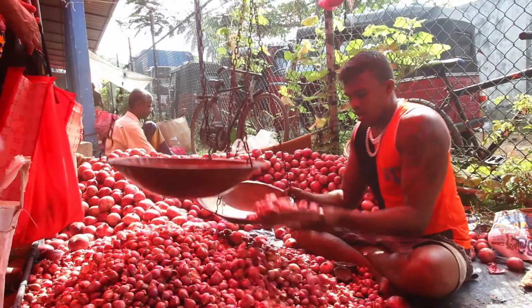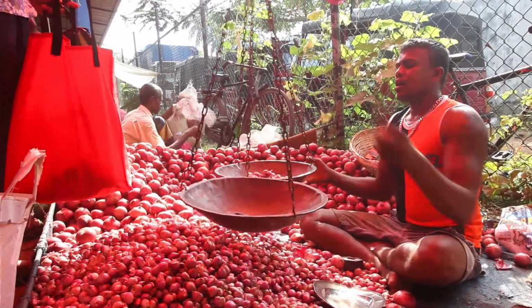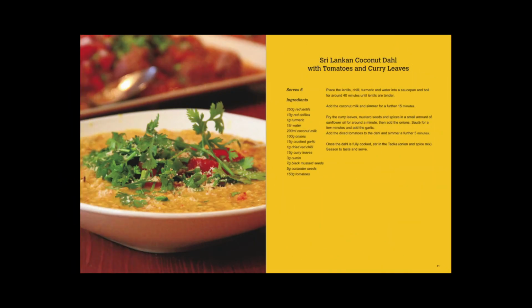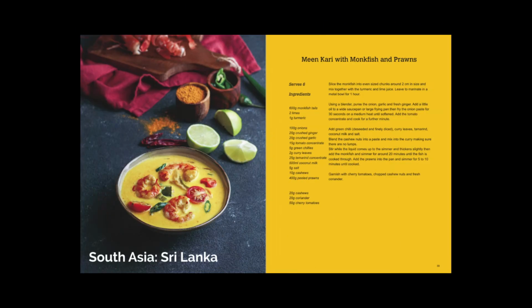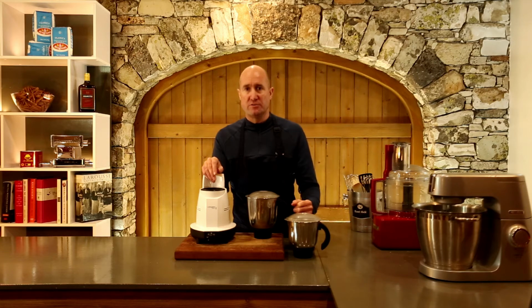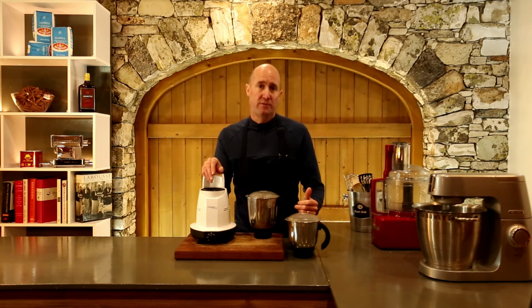With so much variety in this country, we've included 2 entries into our book this week. The first is a Sri Lankan coconut dal, with tomatoes and curry leaves, and the other is a monkfish and prawn meen curry. It's kind of a little bit like a korma. It's quite a thin, vibrant curry with turmeric and ginger and garlic and cashews. So I hope you'll enjoy both of those.